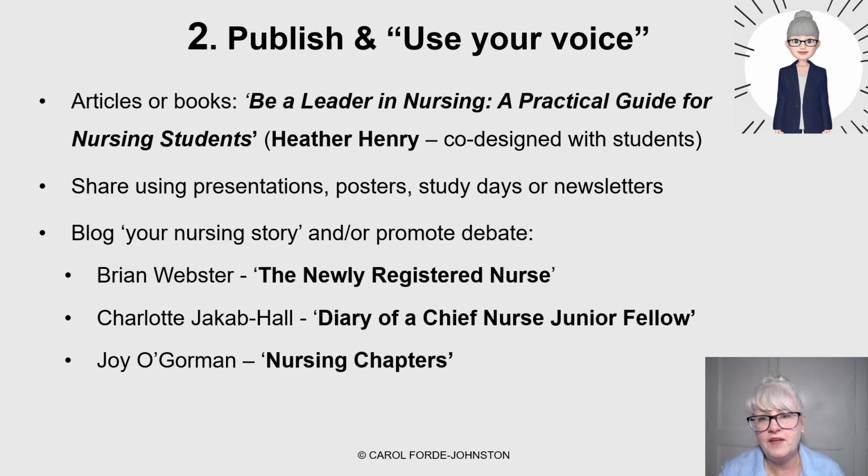So you could collaborate on a journal article, for example, but you could potentially write a chapter for a book, and that could be the start of your writing. If you don't want to write, you can still do presentations, you can do posters, you can go to study days and just talk about your work.